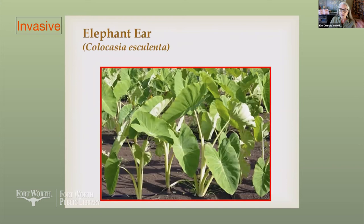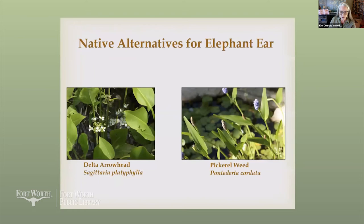Here are a couple alternatives. Let's see, one of them, let me look at my notes, is better for us in our area. I don't have those listed on here. It's something else listed. But we'll have to look them up.